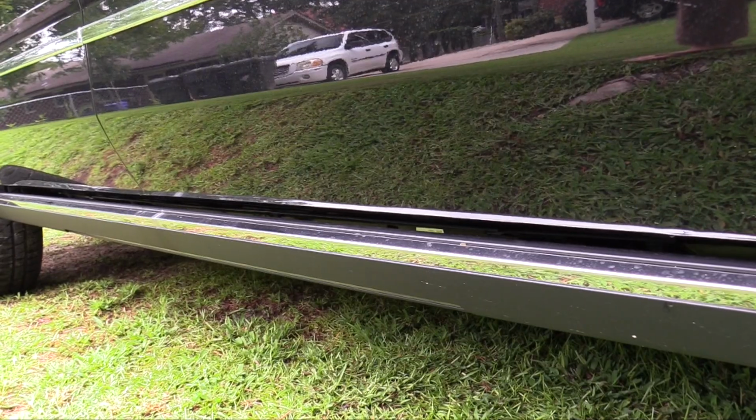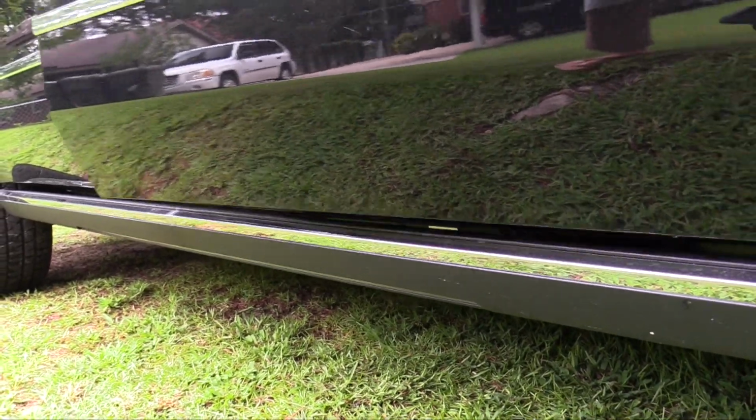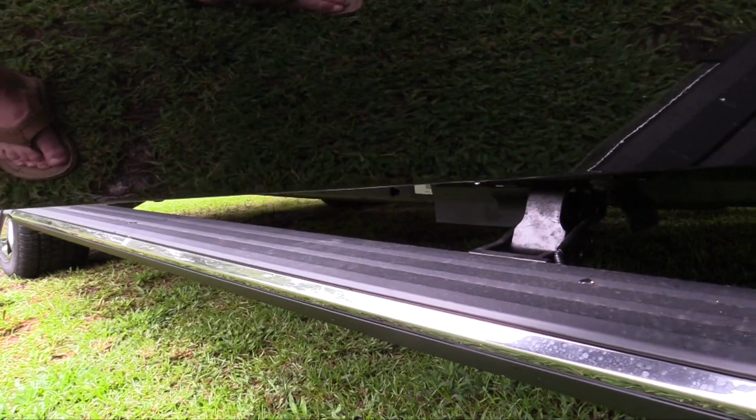In case ground clearance is a little too high for some people to get inside, what's great is once you open the door, nice powered step rails to climb inside.